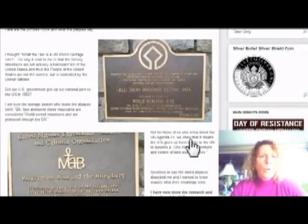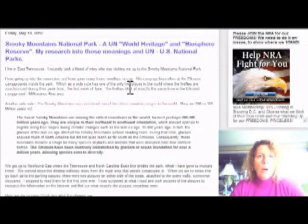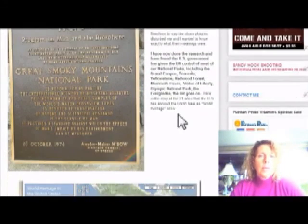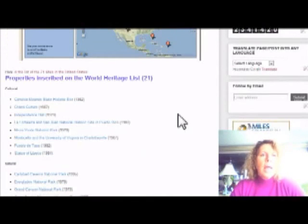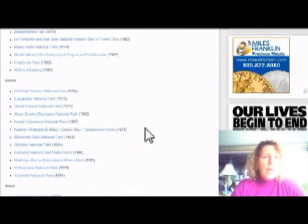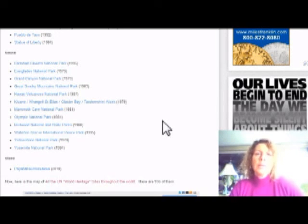I started looking that up, and I did a whole article about the Smoky Mountains and how our UN parks, pretty much all the national parks, are UN World Heritage and Biosphere Reserves. So they're really not under the control of the United States, they're under the control of the UN. And you will see the list, including the Statue of Liberty, and all the different natural places, including the Everglades, Grand Canyon, Mammoth Cave, Yellowstone, Yosemite, Redwoods. They're all UN biosphere places.